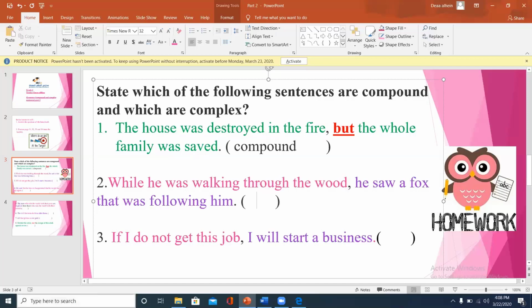The second one. While he was walking through the wood, he saw a fox that was following him. I am showing you how to think about the answer. Let's start. While. What is this? This is a subordinating conjunction, right? Let's examine the clauses here, the 2 clauses. I wrote them in different colors. While he was walking through the wood. This clause can't stand alone. So it's a dependent one. He saw a fox that was following him. This is an independent one. So the sentence would be complex.